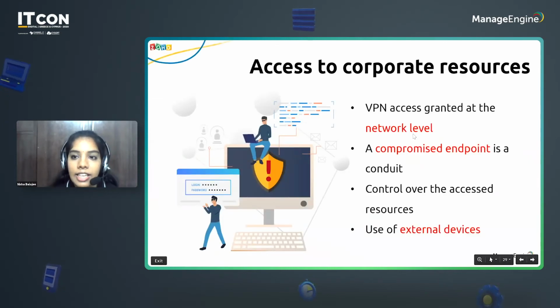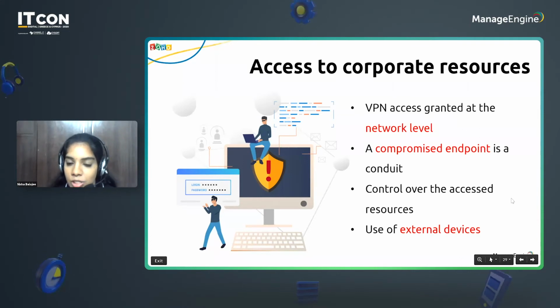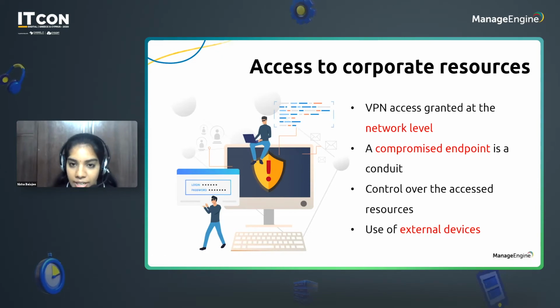First up is the access to corporate resources. As we spoke earlier, due to the work from home policy being in place, VPN access is now granted to almost all the users at a network level. But in case an endpoint with proper VPN access is compromised, this may lead to a conflict, which means any endpoint which is compromised may pose serious security threats to your network.